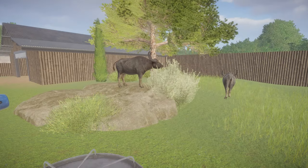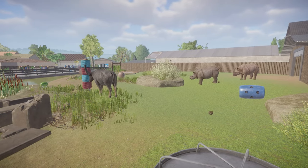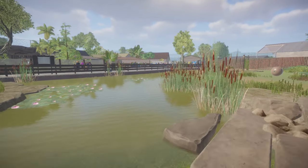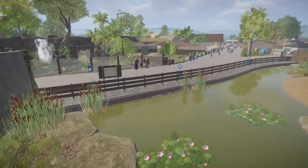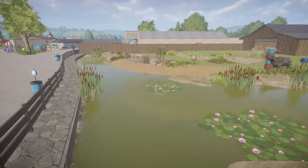Hey ho, this week has all been about just getting it done in time and progressing the zoo, rather than messing about with making something that looks really good. I'm okay with how this looks. It's meeting the animals' needs and it looks okay for the zoo in general.